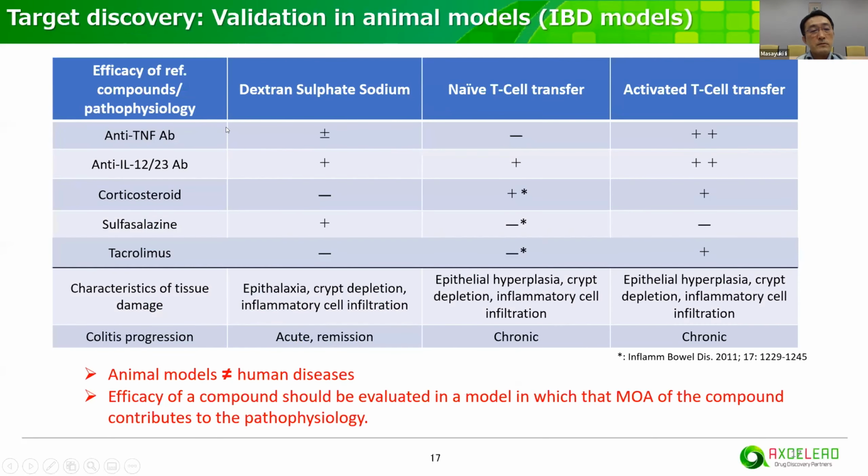As for target validation, usually we use animal models in many cases, but we should be careful to select the animal model as well. This is the example for IBD, inflammatory bowel disease models. There are 3 models summarized, DSS, and 2 T-cell transfer models. The characteristics are different among the 3 models. For example, the activated T-cell transfer model is more inflammatory and chronic. And anti-TNF is very effective.